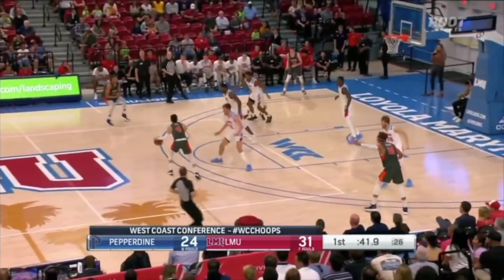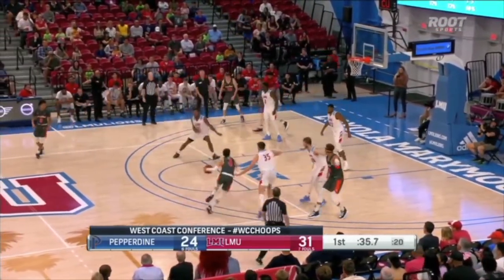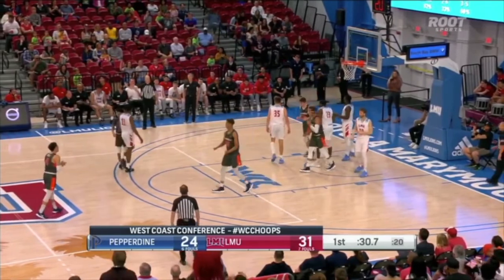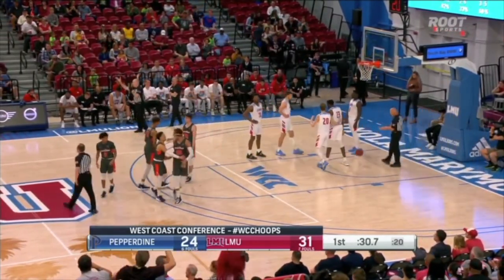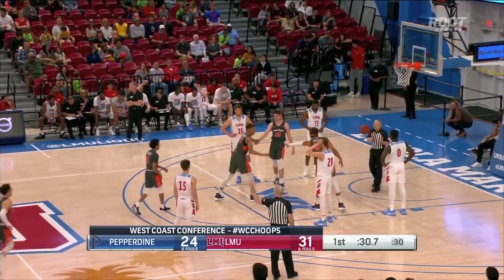Here you see Pepperdine trying to get out in transition, pushing the issue a little bit. Game kind of going at their pace more as of late. Ross pitches. Second chance for Edwards. Again, Colby Ross opening up guys. He can't make the shot also. Yeah. LMU only 6-5 this year when leading at halftime.